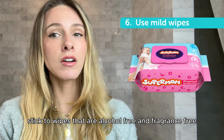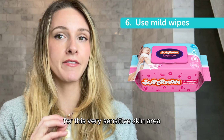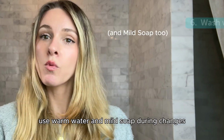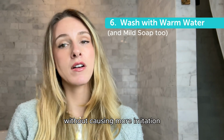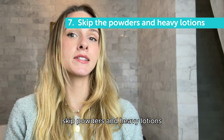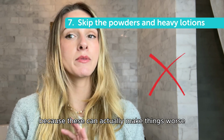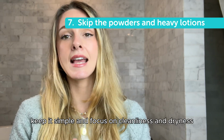Stick to wipes that are alcohol-free and fragrance-free. You want gentle products for this very sensitive skin area. Use warm water and mild soap during changes. It helps remove irritants without causing more irritation. While the baby has a diaper rash, skip powders and heavy lotions because these can actually make things worse. Keep it simple and focus on cleanliness and dryness.